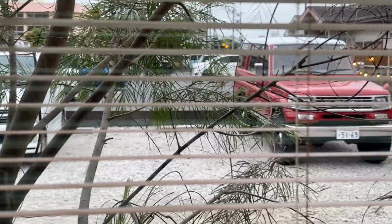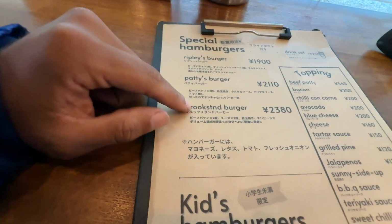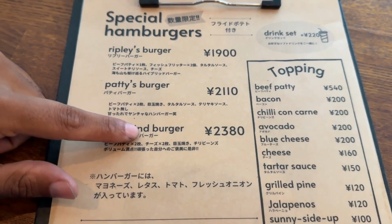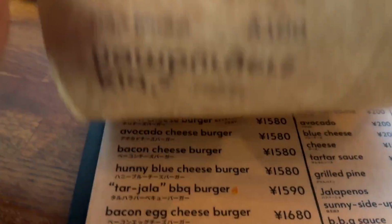Update, made it to the burger joint I was looking forward to coming to. It's called Brookstnd Grill. I'm going to get the Brookstnd Burger. Fun fact about me, if I ever go to a place and the name is on the menu, I have to get it. So this is 2 patties, 2 slices of cheese, fried egg, and chili. So I have to get that, and then I think I'm just gonna grab some fries.